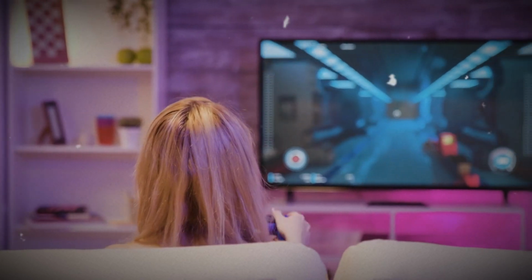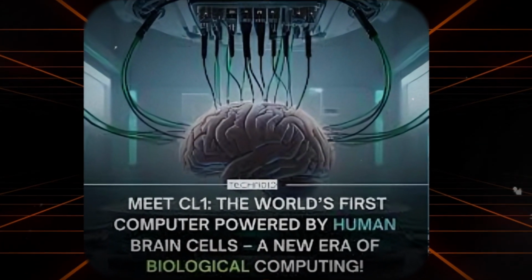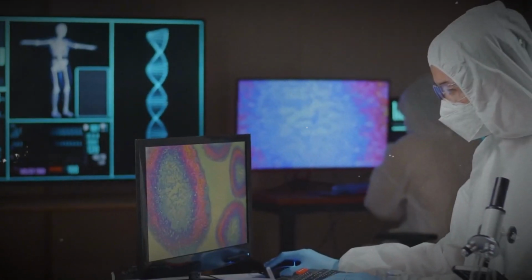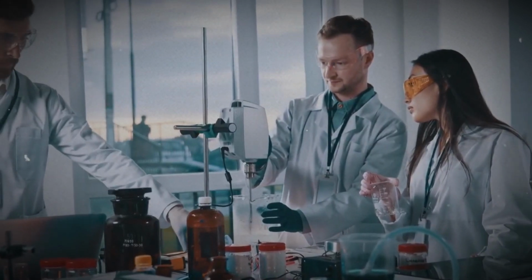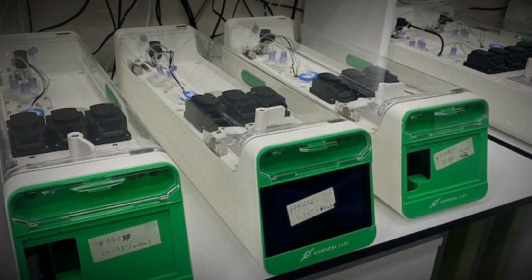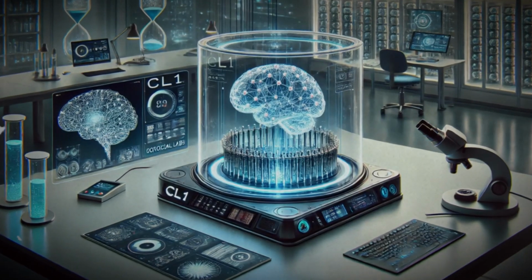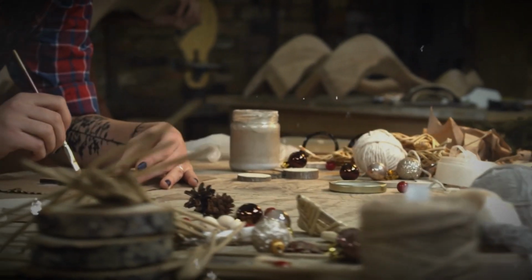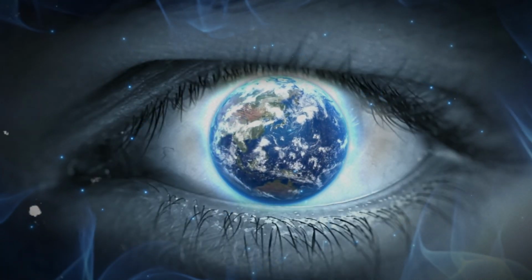Just like you stream movies or games, you could access the smart brain of the CL1 from anywhere in the world. This is really cool because it makes this advanced technology affordable and accessible to more people. Schools, businesses, and researchers could use the power of the CL1 to do things that were not possible before. Cortical Labs believes that by sharing the CL1 this way, they can help people create new things, solve tough problems, and learn about the world in ways we can only imagine right now.